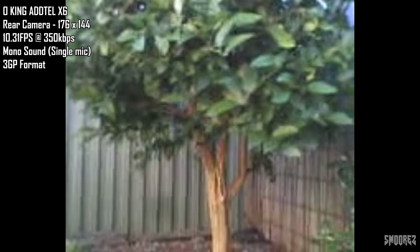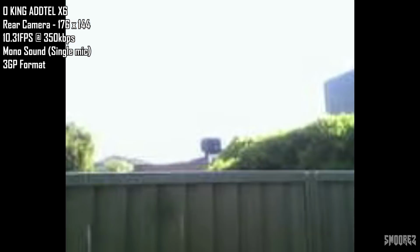Color-wise, it looks a little something like this. The brick wall looks a little something like that. Stuart looks a little something like this. The lemon tree looks a little something, hey, there's a lemon there. And as for zooming in, I can't zoom in. That is as far as we can go with this one.